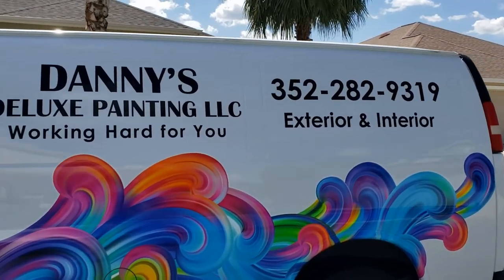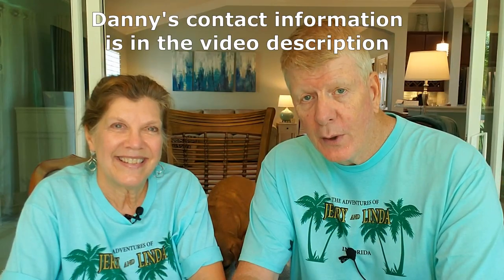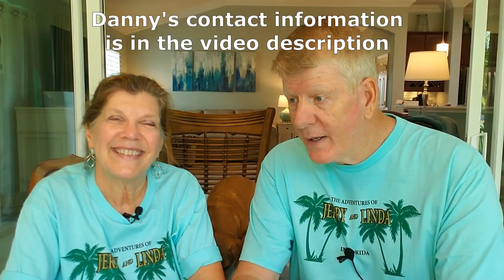Well, as you can see, he was very thorough. His crew did a really nice job. Right. And we are 100% satisfied with Danny's Deluxe Painting. You know, I love when young people like that do a great job and they're responsible and they are respectful. They clean up their mess. When they tell you they're going to be there, they come. That's true. And we were very happy with Danny and his crew, and we would highly recommend him. The house looks great, and now we're set for another 7 years.